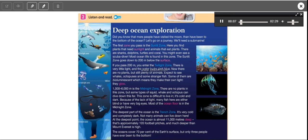Deep ocean exploration. Did you know that more people have visited the moon than have been to the bottom of the ocean? Let's go on a journey. We'll need a submarine. The first zone you pass is the sunlit zone. Here you find plants that need sunlight and animals that eat plants. There are sharks, dolphins, turtles, and coral. You might even see a scuba diver. Most ocean life is found in this zone. The sunlit zone goes down to 200 meters below the surface.